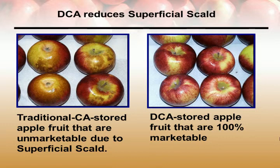So here is an example on the left. This is just normal CA stored, 2% oxygen, 3% oxygen stored apple fruit with scald. They're simply not marketable. 100% loss. Same fruit stored with that low oxygen technology, 100% marketable.